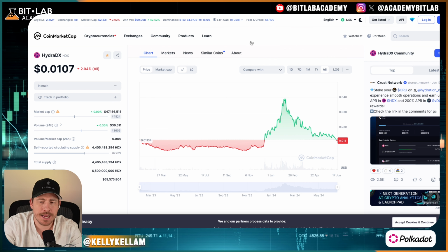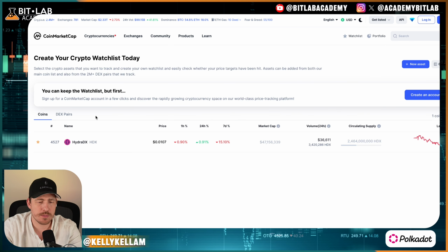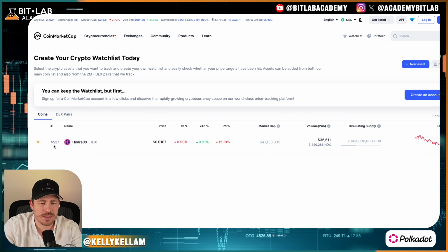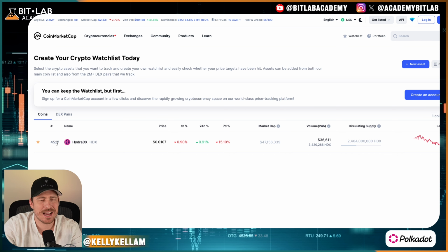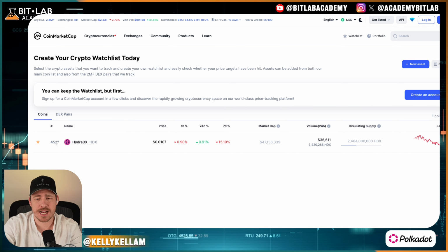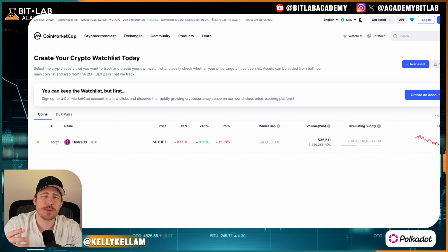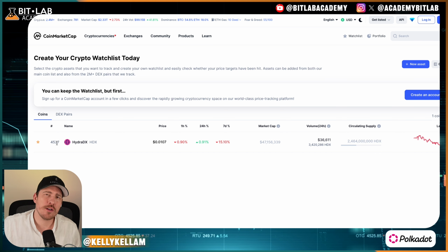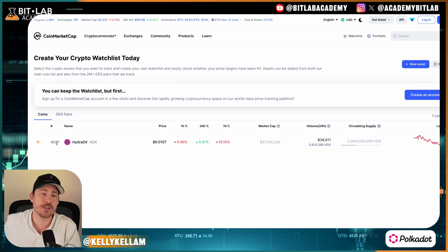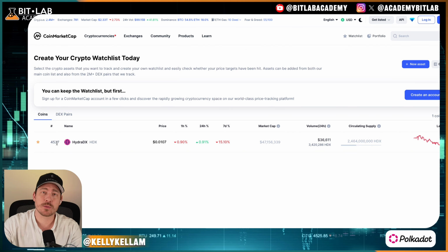Now, if we zoom back out to this, let's put this on our watch list. We can come over here to watch list and zoom in to see, look at this, it's at 4,527. There's so much room to grow with this asset, and allowing yourself to really find something that has strong fundamental and community values and is part of an incredible ecosystem that we can project will likely have a lot of interaction.